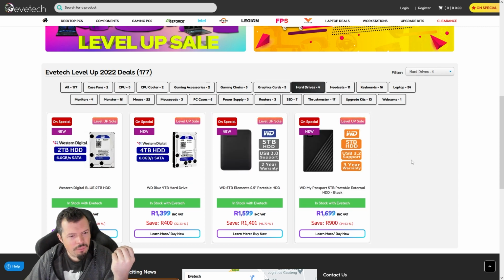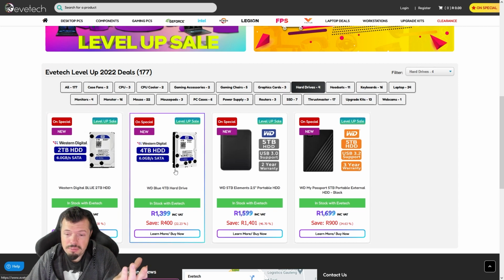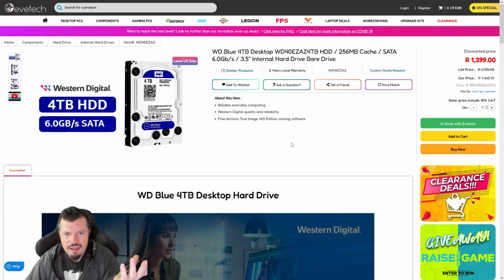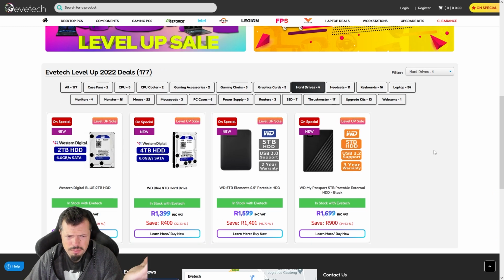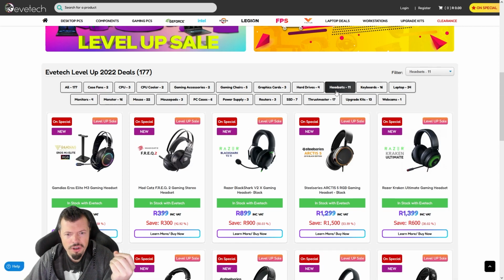Hard drives, just defaults once again, pretty good pricing on that 4TB. I believe, I genuinely don't want to click on this, let me just open it up in a new tab, that this is 256 meg cache. So these are good. These are really good spinning discs. Of spinning discs, this is pretty much the best that you'll get for general home usage.